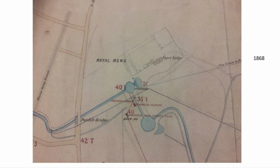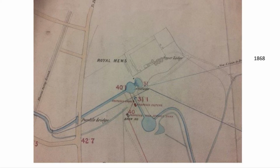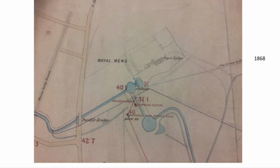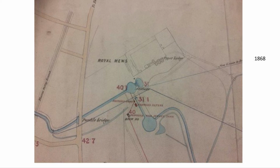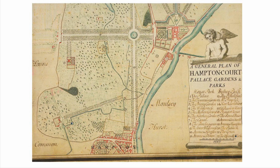There's that red pipe again, which tells me that the main system is running back to Hampton Court, it's going in the right direction, and then there's another pipe here, going off here. So these are all mains systems powered through gravity.